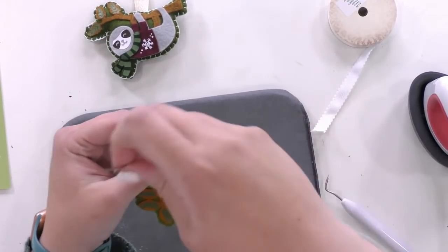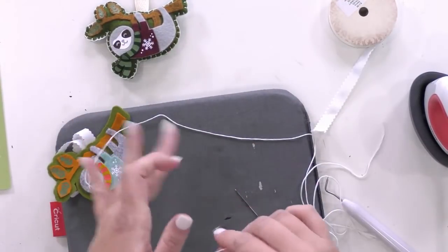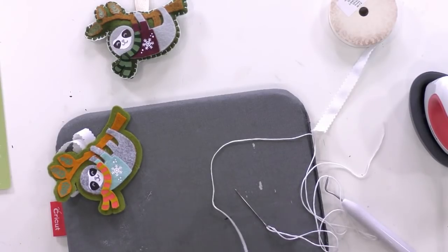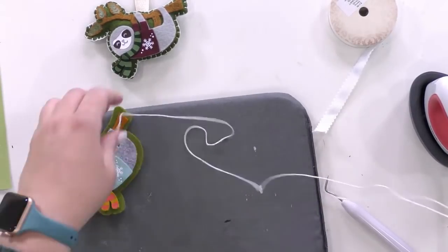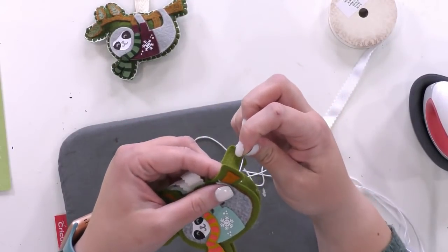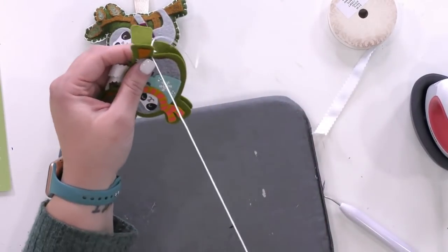And then all you're going to do is knot the end of one piece of the embroidery thread. It's a single strand that you are using, not a double. If I can get a knot on top here. Okay. So we have that knotted, and we're going to go in the middle. You don't start on the back, you don't start on the front, you start in between your stitches, or in between your layers here. So I'm going to go in just like that.